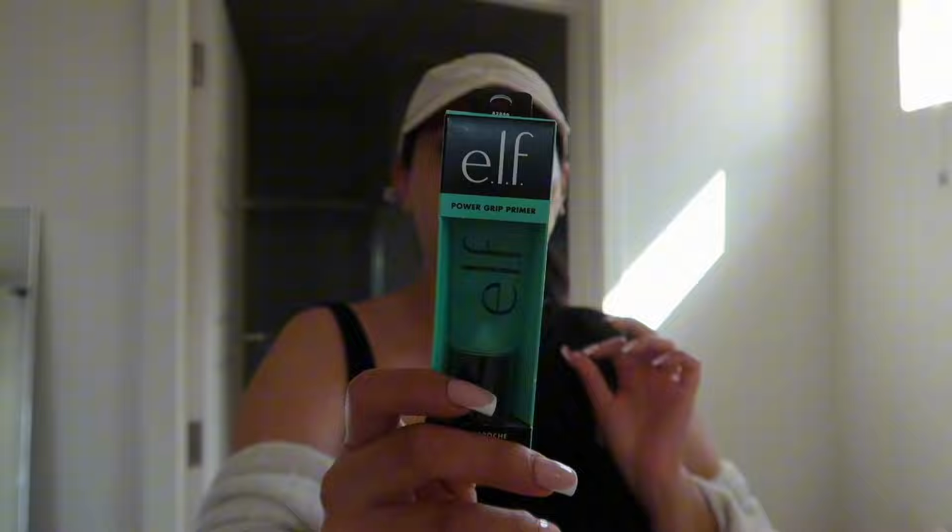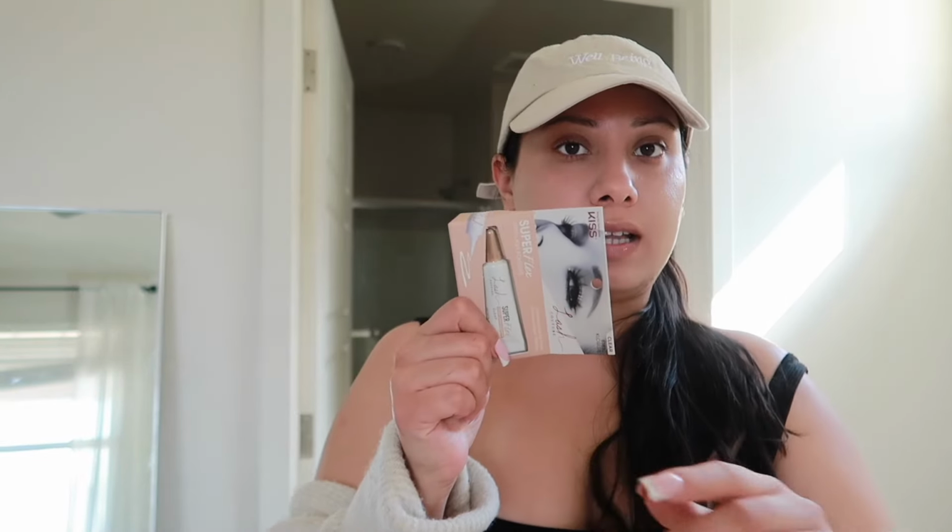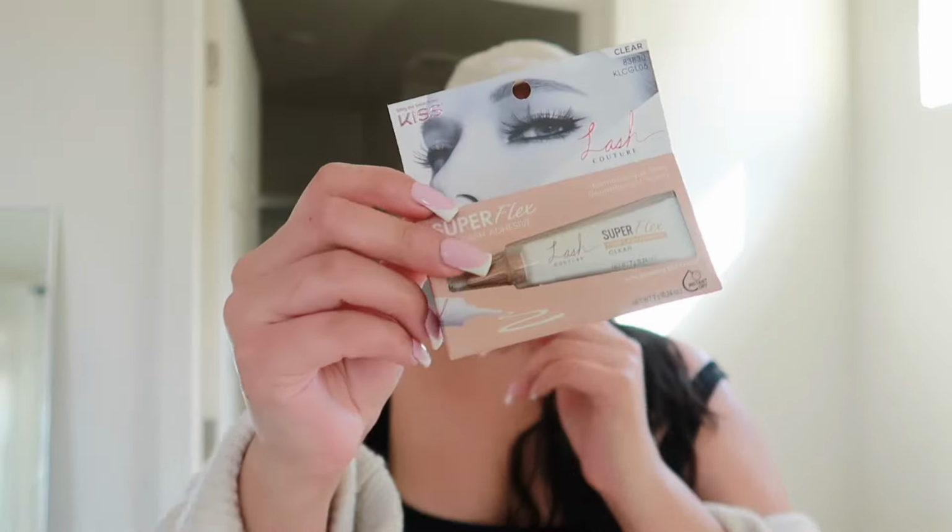I also got the e.l.f. Power Grip Primer. I've seen this all over TikTok, and this one is supposed to be really, really good, so I'm excited to try this out. For tonight, I wanted to use this. And then I got the eyelash glue that I originally went into Ulta for. This is just a strip lash adhesive. It's clear. It's by the brand Kiss. Nothing too special there. And the last thing that I picked up that I'm really excited to try tonight is the Nude Mood Pressed Powder Palette by ColourPop.